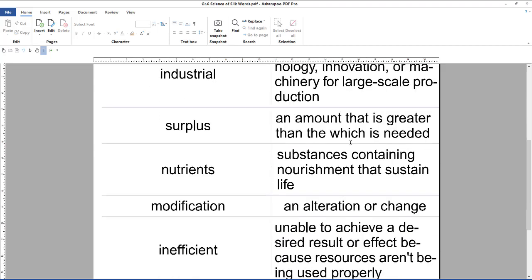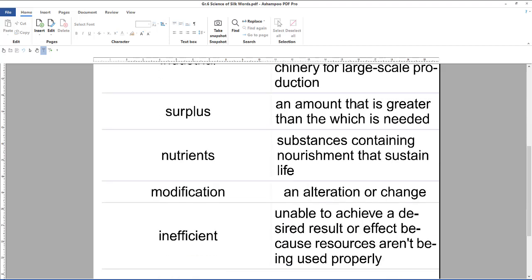Next, surplus: an amount that is greater than what is needed. When you have something much more than what you need, a very big amount that you are not using, or that is not important for the process, this is called surplus. Something very great, very extra, that you don't need in the process.